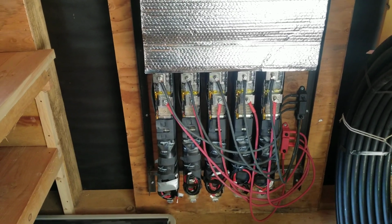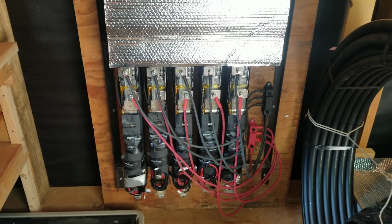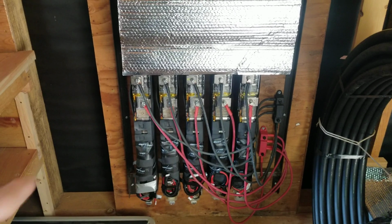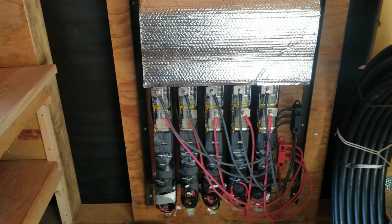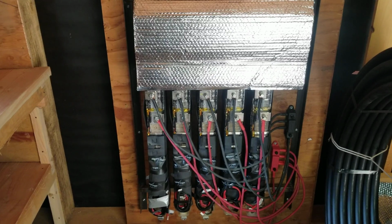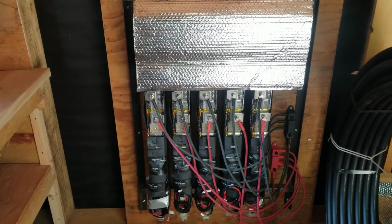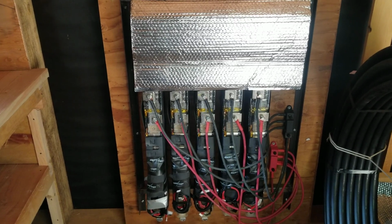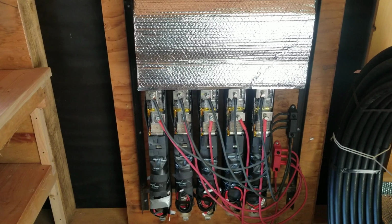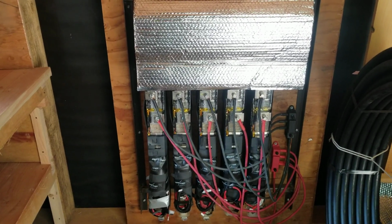Now, would I do something different today? Absolutely. I would go with lithium iron phosphate in a heartbeat, because these have the risk of thermal runaway if you don't run them correctly. These burst into flames and you can't put them out, they'll burn underwater. That's not a good thing. So lithium iron phosphate is way better than lithium ion NMC, which is nickel, manganese, cobalt, I believe.